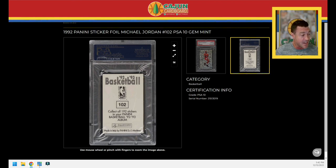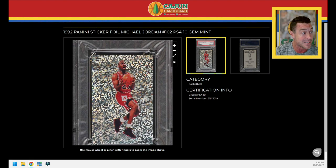It's got a little bit of Italian at the bottom, Modena, but these were printed by Panini before Panini took over the hobby, as we are so familiar with in 2012 as basketball collectors. First year of Panini Prism and Panini everything. But anyway, that's what the card looks like. The front of it is about as basic as it gets.